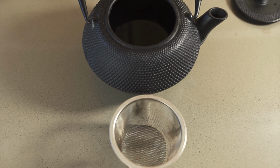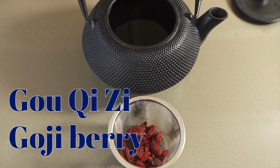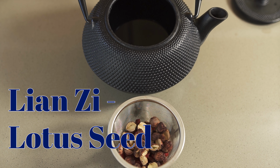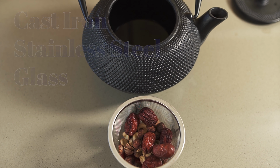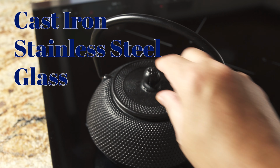So what are the steps? Because I'm using dry herbs, it's going to be best to pre-soak the herbs for about 30 minutes. I simmer my herbs in a teapot for 30 minutes, save the water because you're going to use it when you're cooking the chicken. And my teapot, it's cast iron. And in Chinese medicine, they like cast iron, stainless steel, or glass to cook in.